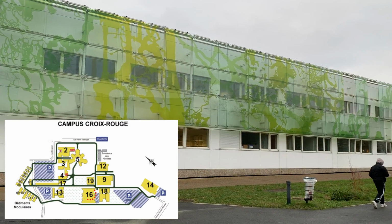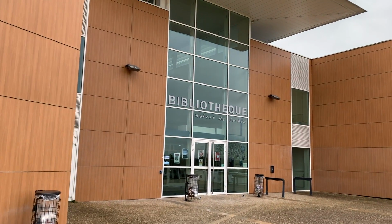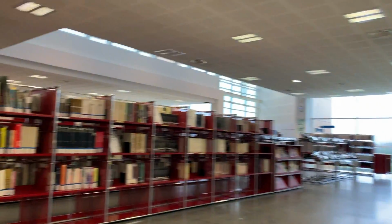This is the university library, La Bibliothèque Robert de Sorbon. As you can see, it's got a pretty interesting exterior with its artistic glass feature. The building has a modern feel on the outside, but even more so on the inside. Everything follows a synchronized color palette that gives the space a sort of futuristic feel.